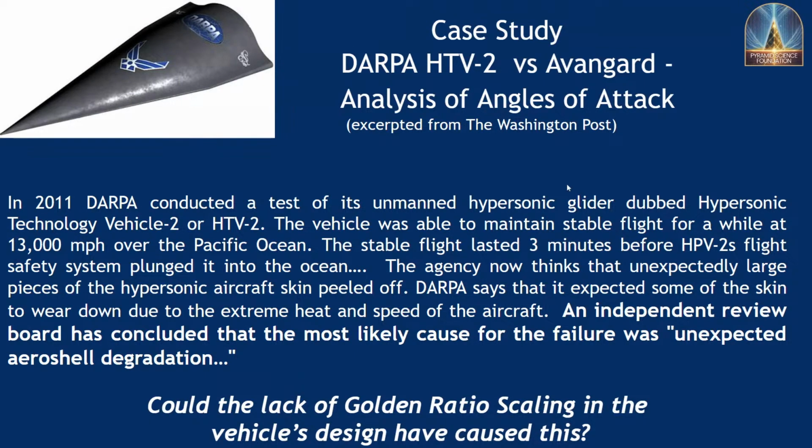But now we're going to look to kind of conclude this section. We're going to look at a case study, and we're going to look at the DARPA HTV-2, which is shown here in the top right or top left-hand corner. This was the hypersonic glide vehicle that the U.S. had developed, and we're going to compare the geometries and the success or lack thereof of the HTV-2 versus the Avant-Garde. So the information here in this paragraph was excerpted from a Washington Post article from back in 2011.